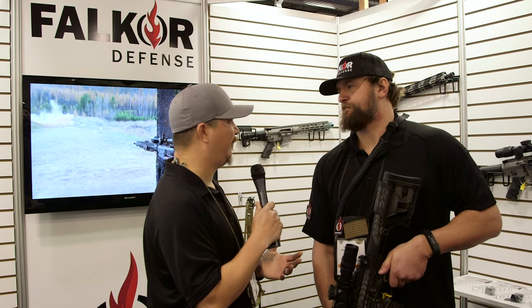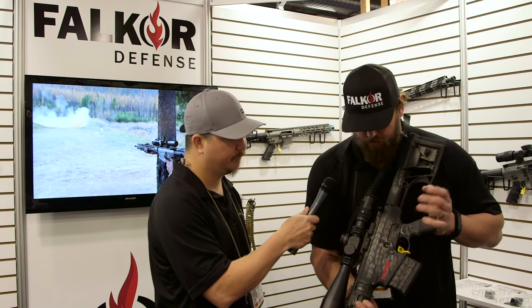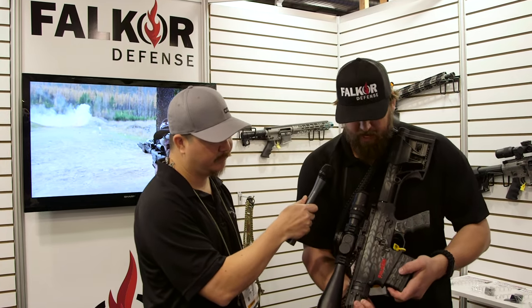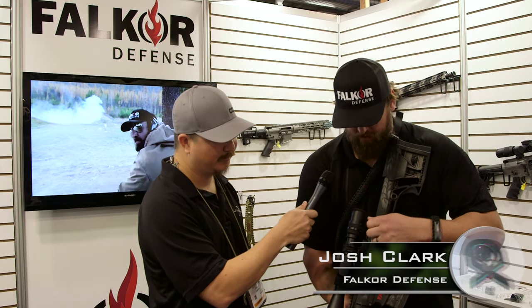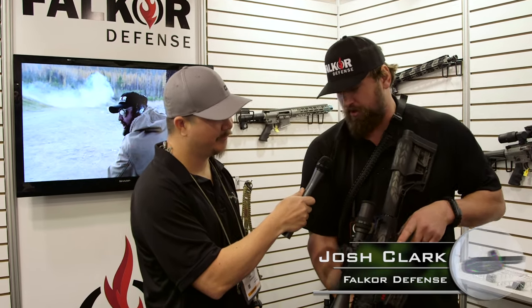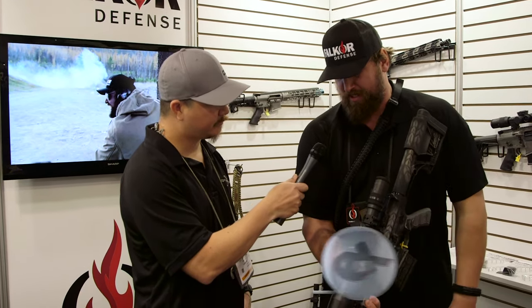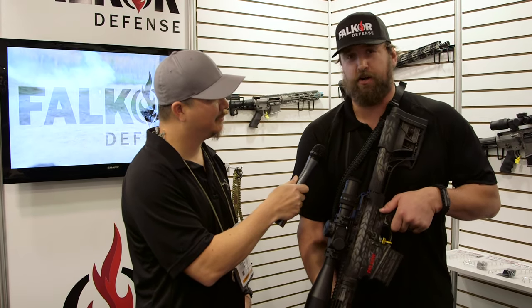Falkor Defense, you guys are putting out some phenomenal weapons platforms. Right now in your hand, you have the Petra. Can you tell us a little bit about the Petra? Petra, this is a 300 Win Mag AR, 10-round magazine, fully ambidextrous controls, fully ambidextrous charging handle. This is featured with a Proof Research barrel. This one's a 20-inch barrel with a 1-in-10 twist. If you don't know anything about Proof Research, you need to learn because they're coming on hot.